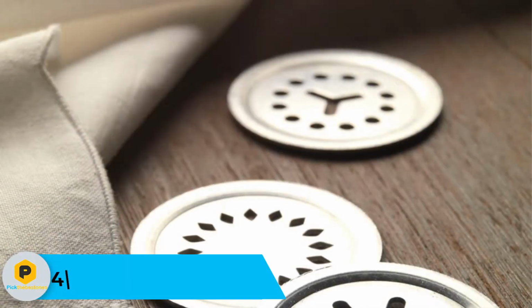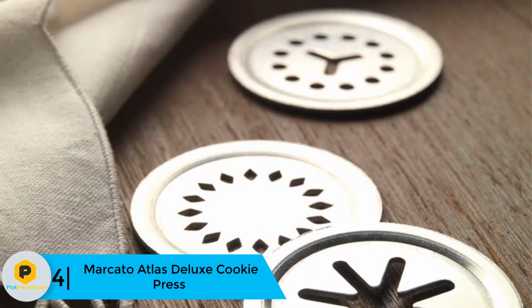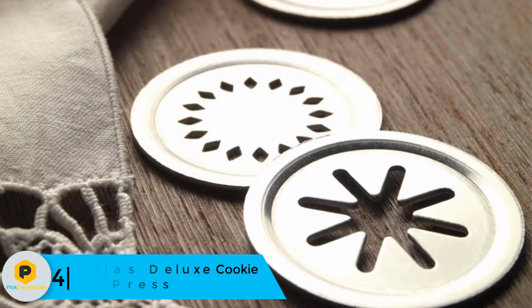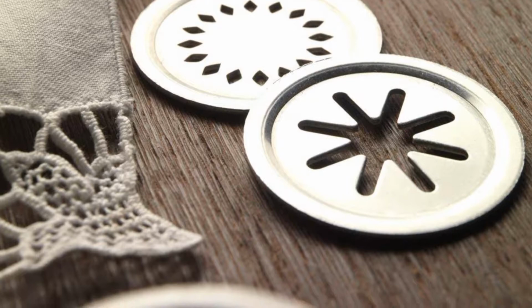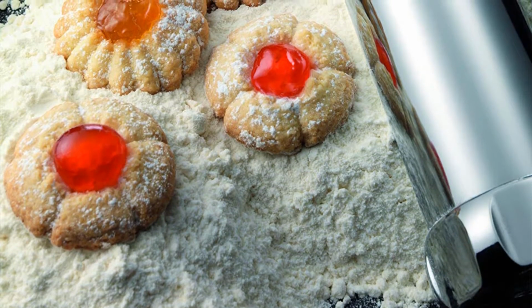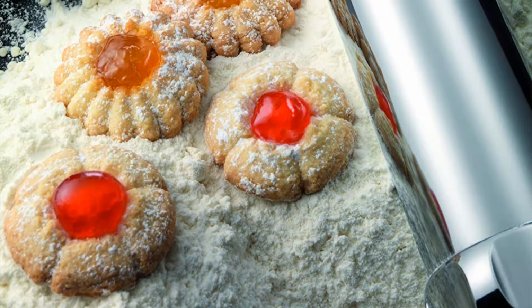Moving on, at number 4, we have the Marcato Atlas Deluxe Cookie Press. Marcato Atlas is a reputable Italian brand with quality kitchen accessories. The cookie presses in its arsenal are the most popular, though. This deluxe model, for instance, is a commercial-grade press made of stainless steel. The material is durable. It also has a stylish finish, which resists scratches and/or dents over the years.